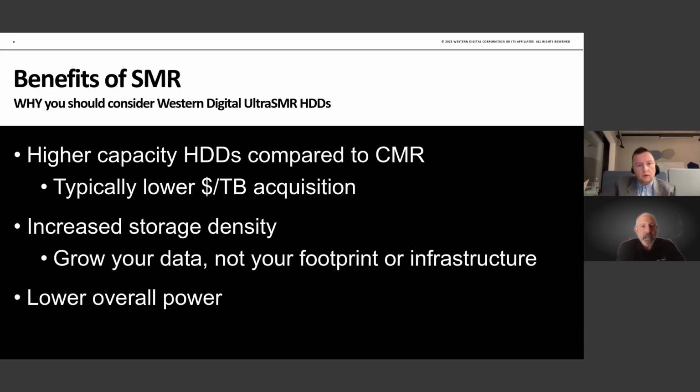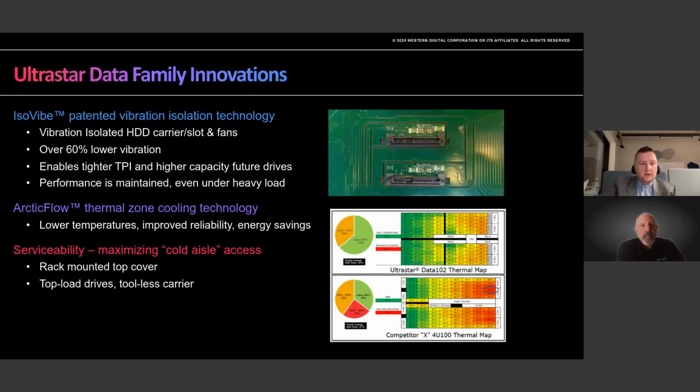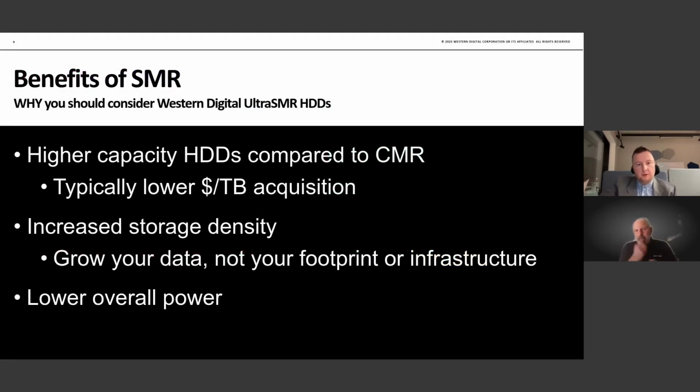Mark, I think we need to provide an example here, like, oh yes, this 32 TB SMR drive sharing the same mechanical platform with the 28 TB CMR drive, meaning that we have 4 terabytes for free because of the capacity delta that is unlocked by these SMR tracks overlapping and so on.